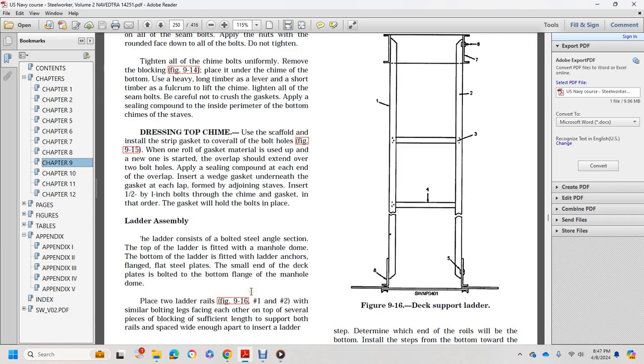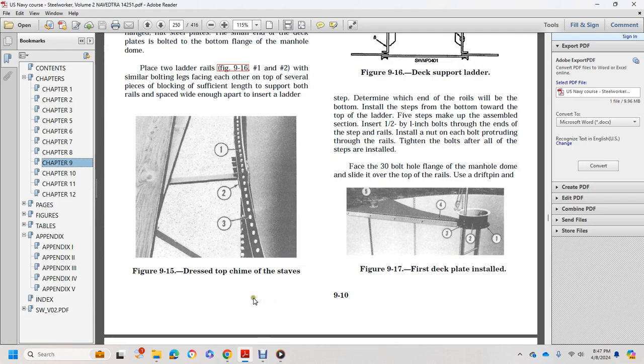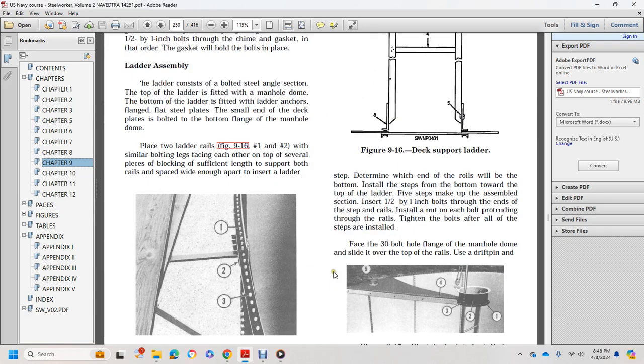Ladder assembly. The ladder consists of bolts and steel angle sections. The top of the ladder is fitted with the manhole dome, and the bottom of the ladder is fitted with the ladder anchors, flange, and flat steel plates. At the small end of the deck, plate with the bolts over the bottom of the flange of the manhole dome. Place two ladder rails, number 9-16, 1 and 2, with the similar bolting legs facing each other on the top. Use several pieces of block sufficient to support both rails, spaced wide enough to permit the insert of the ladder. Figure 9-15 shows the dressed top chime of the staves.